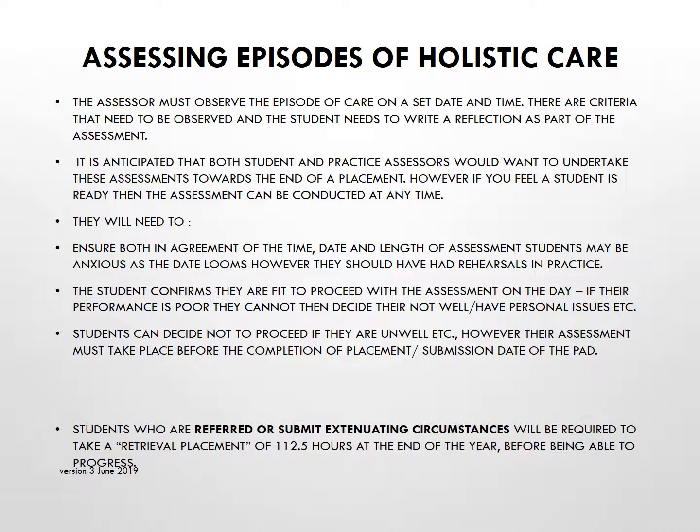So, practice assessors must observe the episode of care on a set date and time that is agreed with the student. There are criteria that need to be observed, and the student needs to write a reflection as part of the assessment, and we've been looking at some of those criteria. Now, obviously, we understand that students will want to be making the most of their practice in the run up to their assessment, and probably would want to take it towards the end of the placement. However, if a student is ready, assessment can be conducted at any time, although we recommend not within the first 2 weeks of placement. They both need to agree the date and time and how long the assessment will take, and there are opportunities for rehearsal in practice.